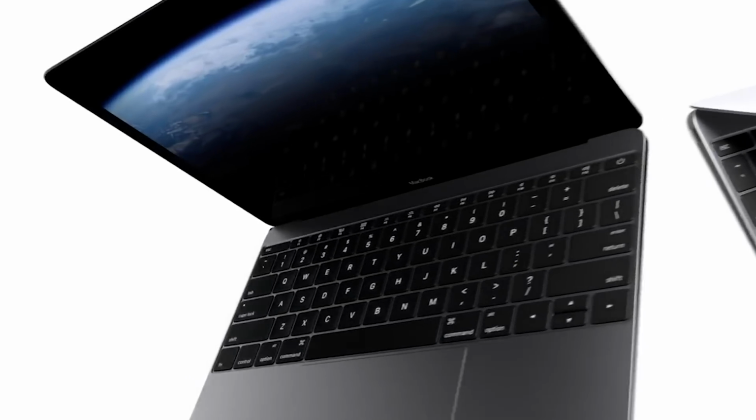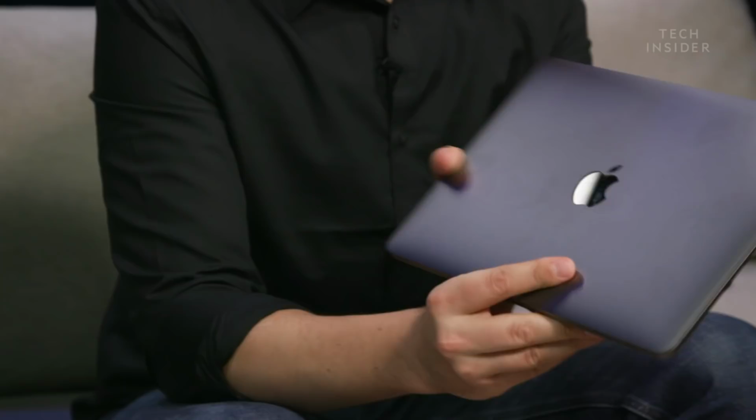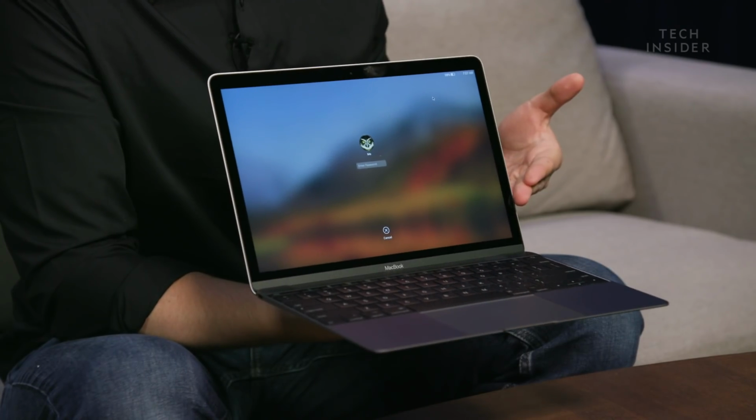This one came out a few years ago, you might remember, and it looks great. It wowed a lot of people. The design is impeccable. It's almost like an iPad bolted onto a keyboard. It's super thin, super light. It has a full-size keyboard, and of course that gorgeous high-res Retina display. But there are also a ton of drawbacks to this one.